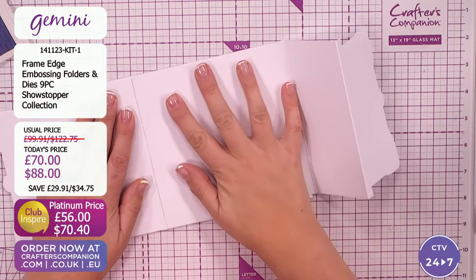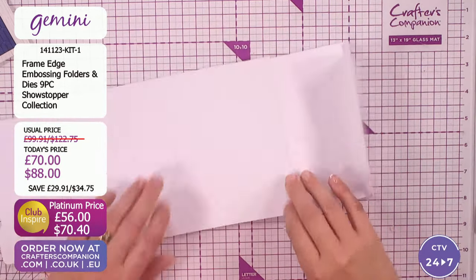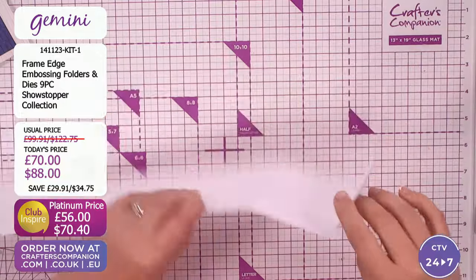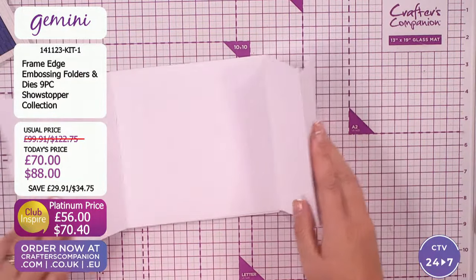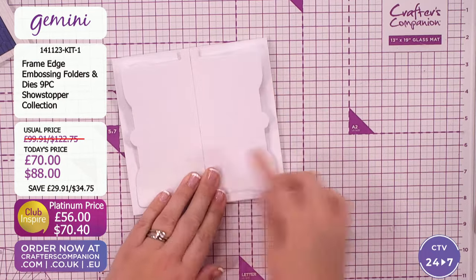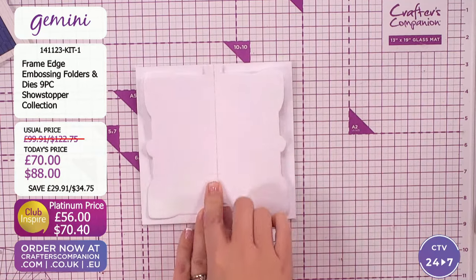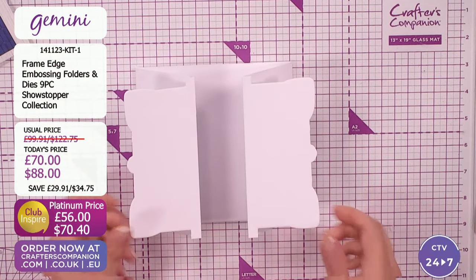So I'm manoeuvring this into place so that I can make sure that it is meeting absolutely perfectly. Let's make sure they meet in the centre. Oh, yeah, they do. Look at that. That's come together beautifully. That's because I used the ready-to-go card blanks, right? So now that is how you would create a lovely fold back in the middle, right?